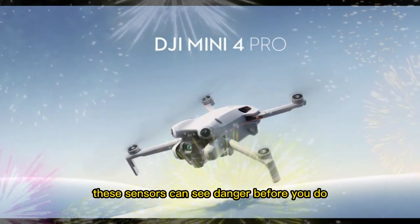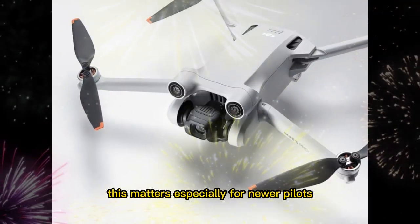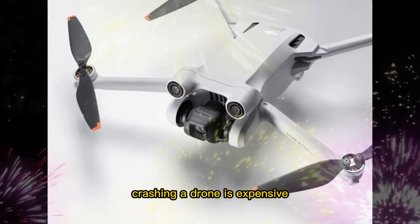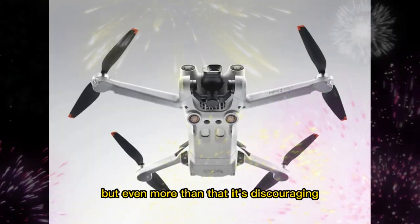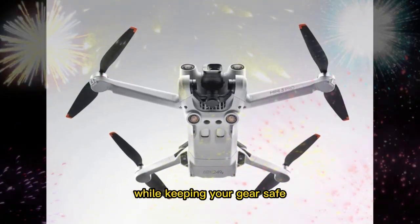These sensors can see danger before you do, and help you avoid it. This matters especially for newer pilots. Crashing a drone is expensive, but even more than that, it's discouraging. These smart sensors give you more freedom to experiment and learn while keeping your gear safe.